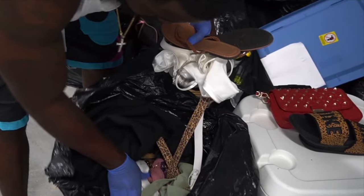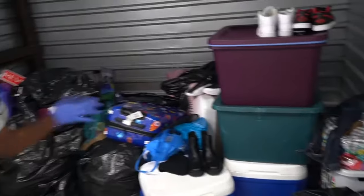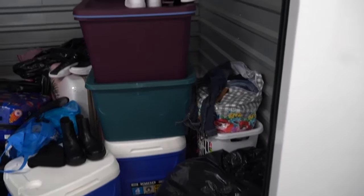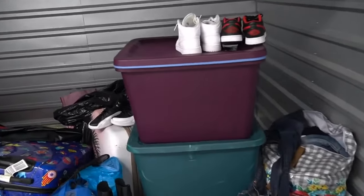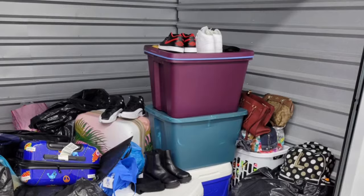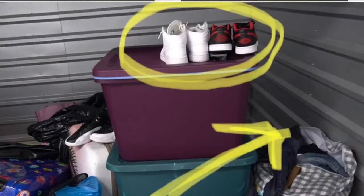This is when we realized things was missing inside the storage unit. So what you guys are seeing is the video of when we first opened up the unit. There are no handbags against the wall. This is the original auction photo. We are bidding based on what we see. There's a Coach bag and a Michael Kors bag, and those items were not there when we opened up the unit. The Jordans are in a completely different order than the photos.